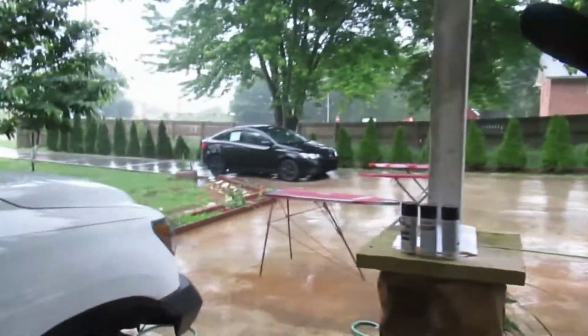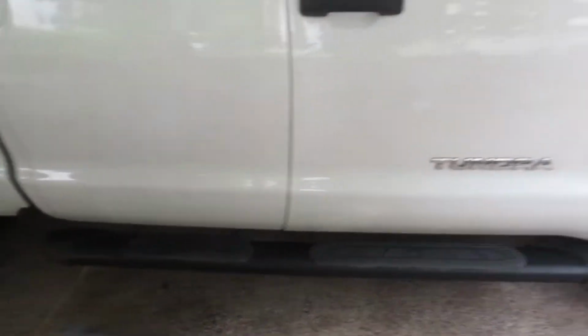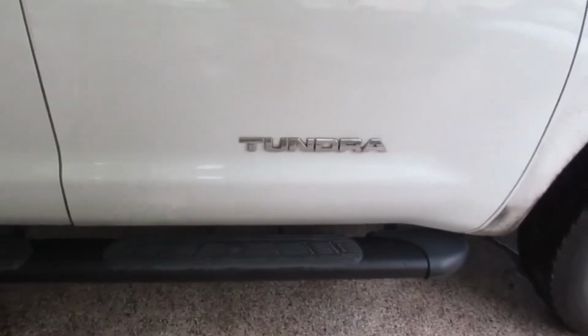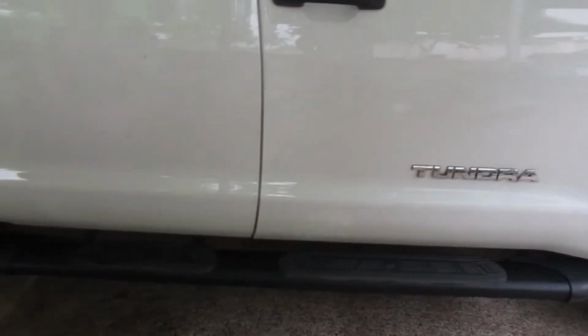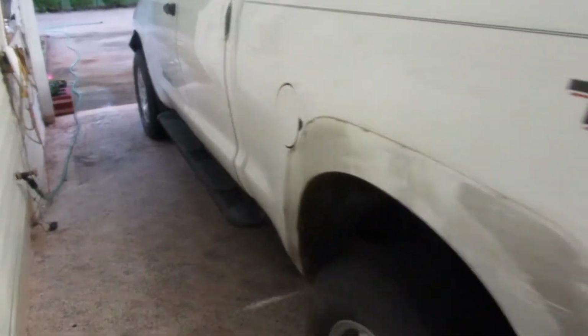Alright, you guys, don't mind the rain. It might be a little bit loud, and the frogs in the background. But anyway, so I got one of the running boards on. I didn't want to record it because it was a while since I took these apart, and I didn't want to show you guys me being confused putting them together. But I did get the running board on.